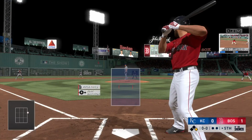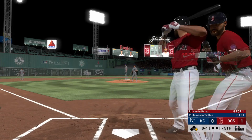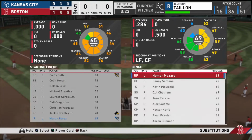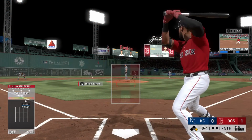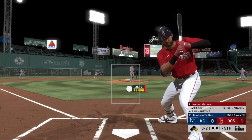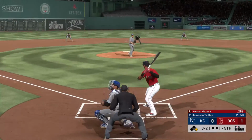Now to the plate is the Red Sox pitcher, Martin Perez, looking to put the ball in play here. He went down on strikes in his first at-bat. Two balls and a strike to count. Nomar Mazara comes on to pinch hit now with a runner at first and nobody out. Fastball, and he's quickly in the hole. 0-2. 1 run, 5 hits, and no errors for the Red Sox to this point.